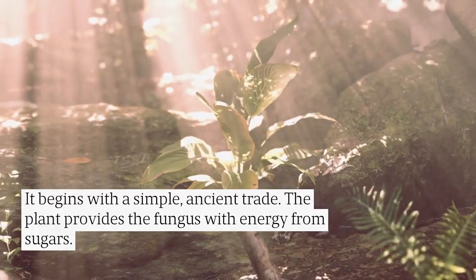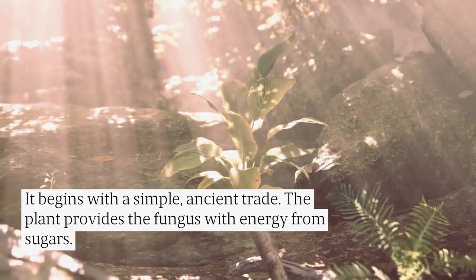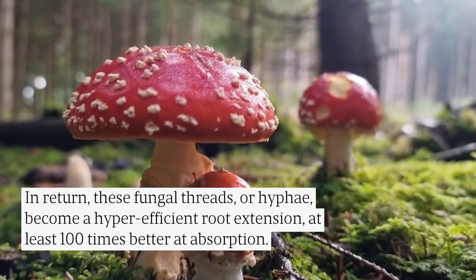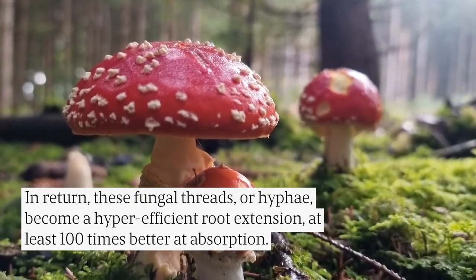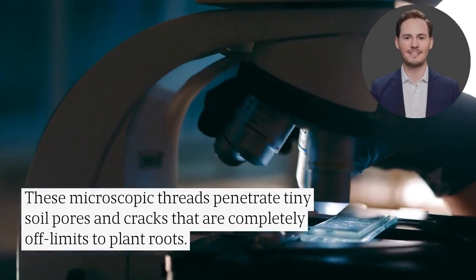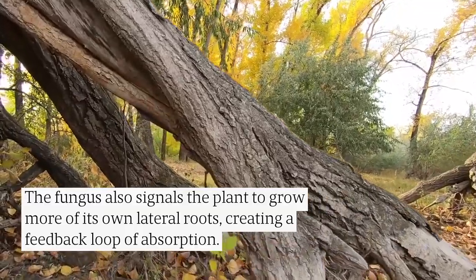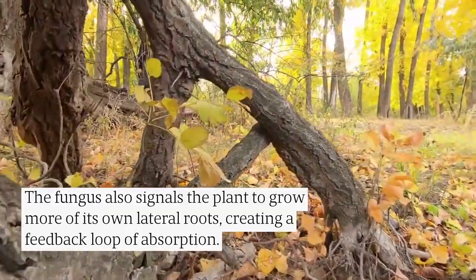It begins with a simple ancient trade. The plant provides the fungus with energy from sugars. In return, these fungal threads, or hyphae, become a hyper-efficient root extension, at least 100 times better at absorption. These microscopic threads penetrate tiny soil pores and cracks that are completely off-limits to plant roots. The fungus also signals the plant to grow more of its own lateral roots, creating a feedback loop of absorption.